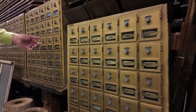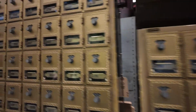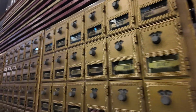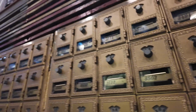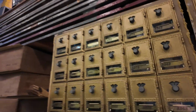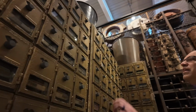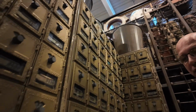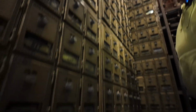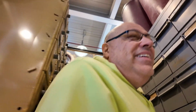Yeah. There's something about these old vintage mailboxes, whether they came from the USPS, the post office. They're just neat. I'm not sure what you do with them, but they make a great display. Yeah, they tell a story, no doubt about it. Look, they have walls and walls of these everywhere. I mean, look at this. You can buy a whole section or a whole wall, whole unit of these. That's so cool. So much fun.